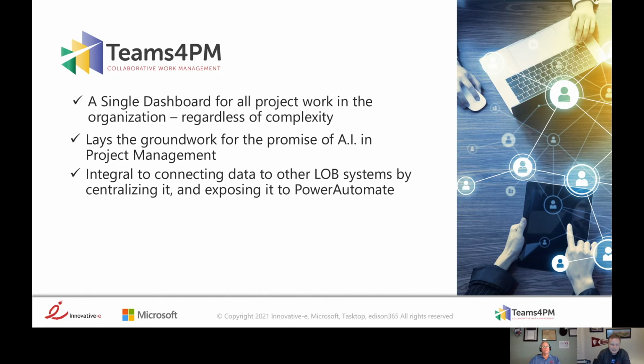And regardless of complexity, meaning I've got my simple projects in Project for the Web, and I've got my more complex projects in Project Online. Because the data is centralized, it lays the groundwork for the promise of using things like artificial intelligence in project management. This comes full circle to the conversation we had earlier about a lot of that stuff in your organization that used to be the work that people do is already automated. We're going to be looking at automating project management actions and activities in the future, because that's something maybe the computer could do, Mike. Yeah, absolutely.